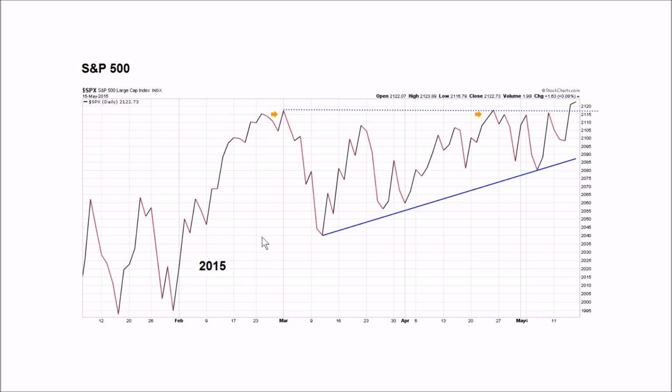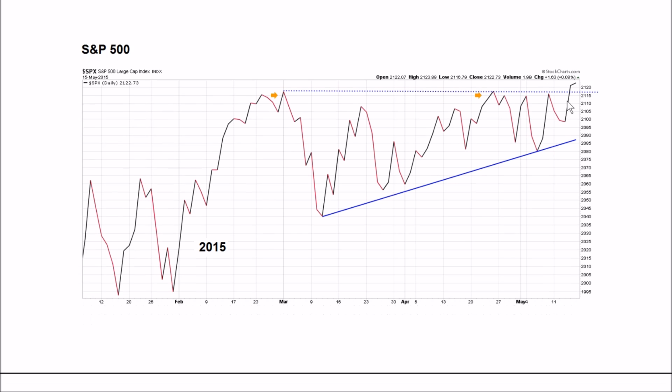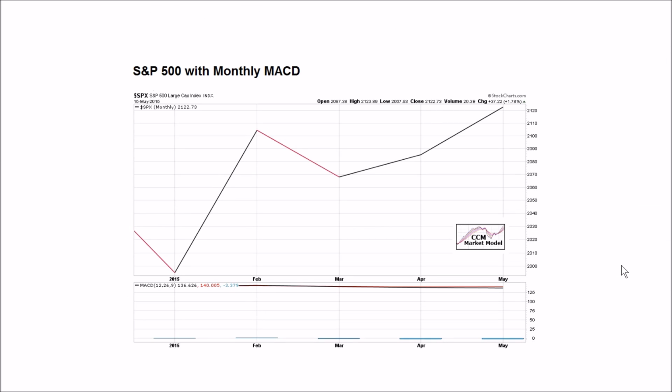What about slowing momentum as measured by MACD relative to this breakout? This is a monthly chart of the S&P 500 in 2015. This is MACD. It measures longer term momentum when we look at it on a monthly chart. A bullish look is when black is above red. This is a concerning or bearish look from a probability perspective, and it tells us that the probability of bad things happening has increased.